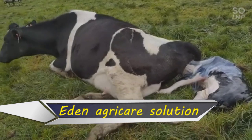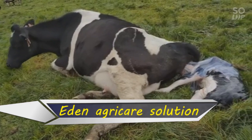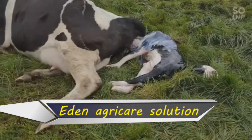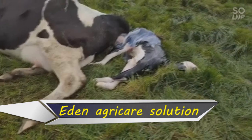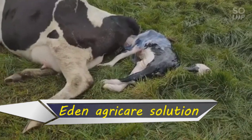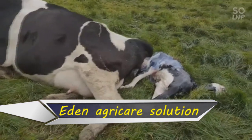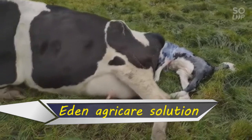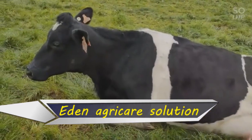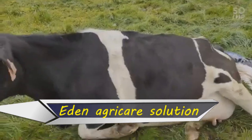Also, you can have the hind limbs coming first, but the tail should be between the hind limbs when it is the posterior presentation. Then you pull carefully so that you avoid rupturing the vulva muscles and the pelvic muscles. You avoid injuring the animal. You pull nicely. That is after 2 hours.